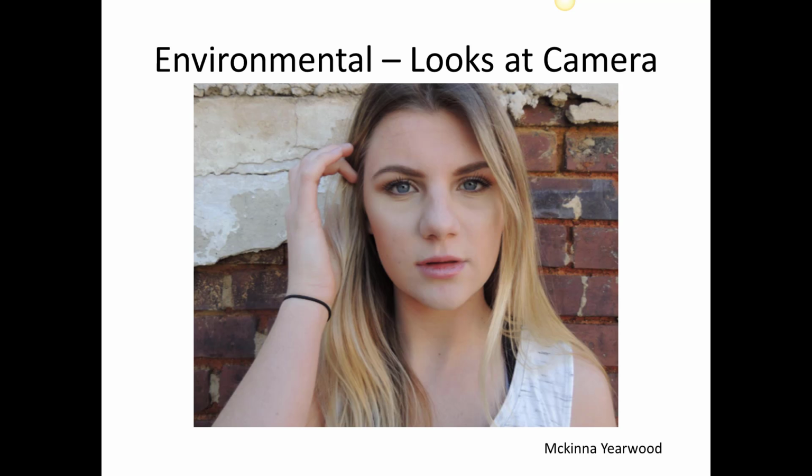This one is in the environmental category. Remember, I wanted you to do some that were in just kind of the way it is type of a setting. This is McKenna, and this is absolutely a stunning portrait. I think it's great, and there are a number of reasons for it. I really appreciate that McKenna was not afraid to let this top part of the subject's head go off the frame. It's much more critical to have the full face.